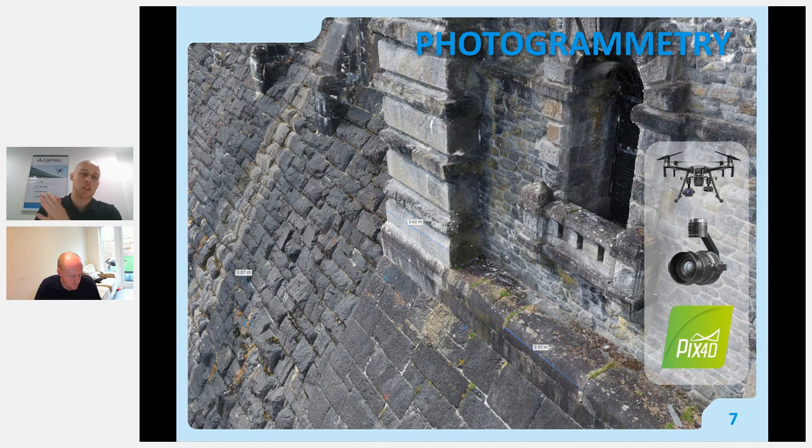So obviously we're going to look at a couple of applications. We do have some slides which go into a bit more detail on the process of photogrammetry and LiDAR and the inspection side. But yeah, if we go through what you're currently doing at the moment, because obviously that model that you've created there, fantastic.